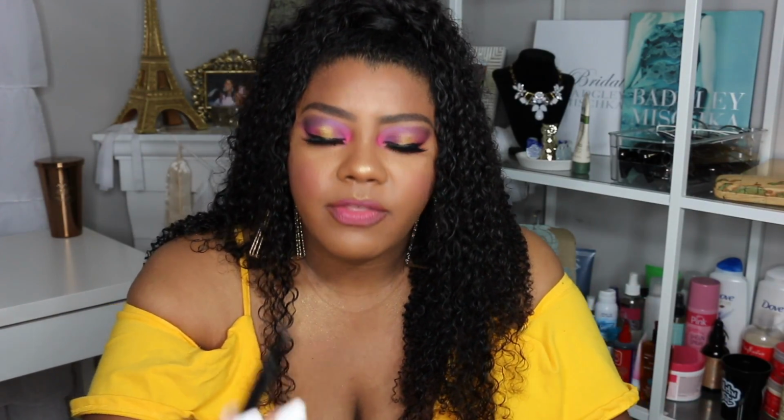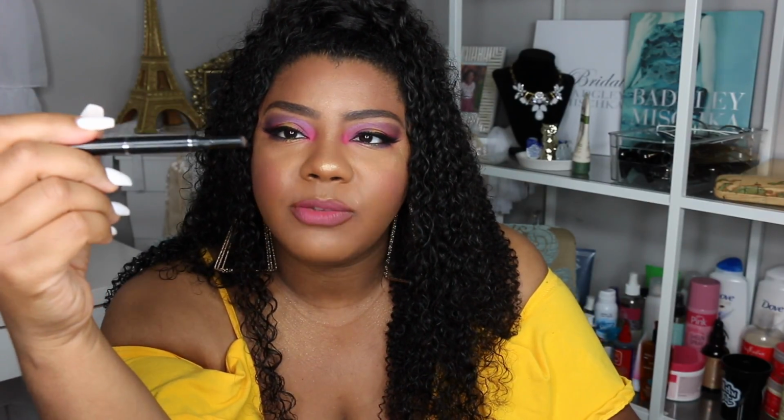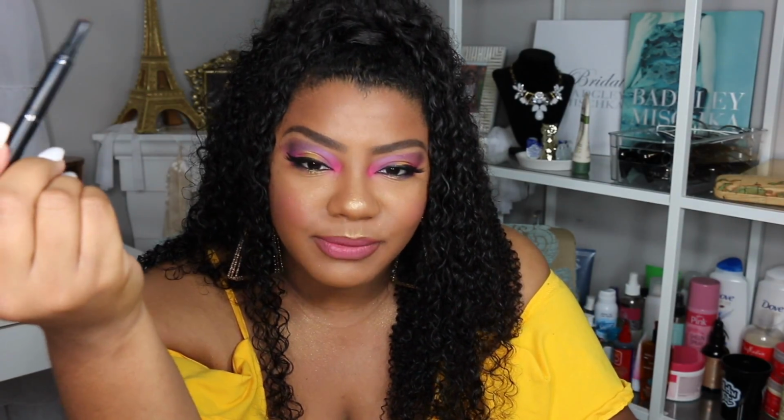But this little surprise that I got was this little brush, like, it's a little spongy brush thing. I use this. Some brow pencils do come with this, but this was a surprise because I didn't realize it was there.